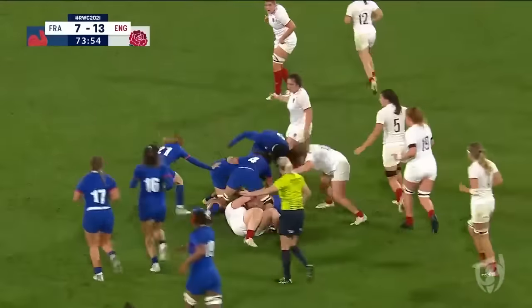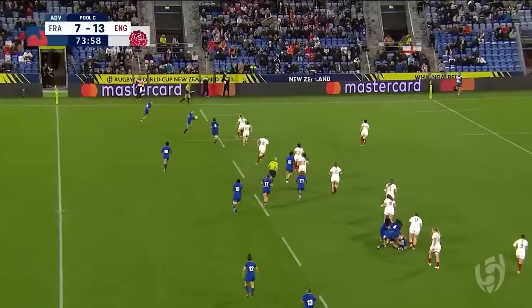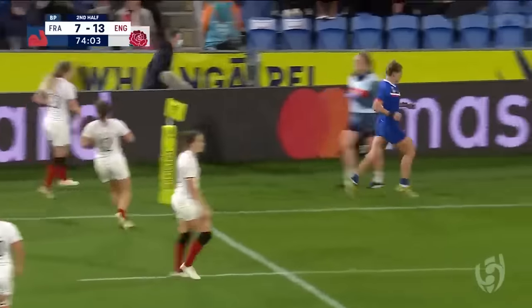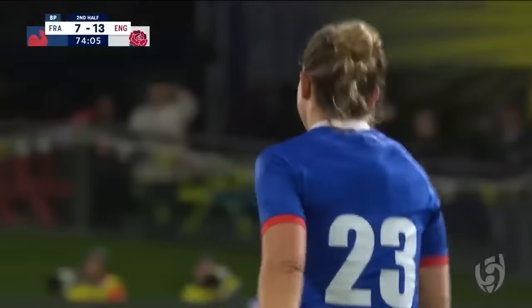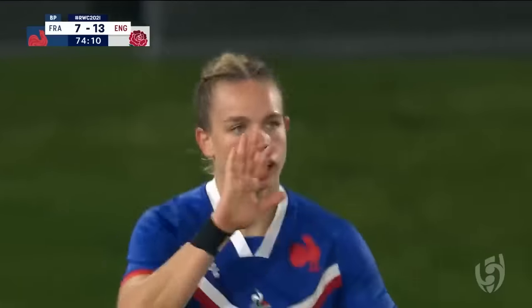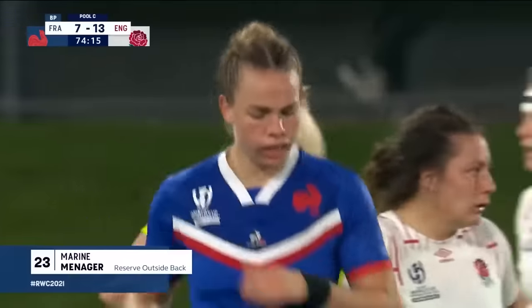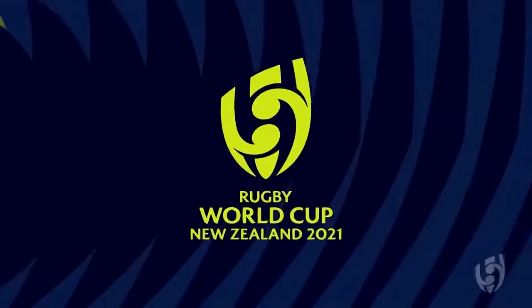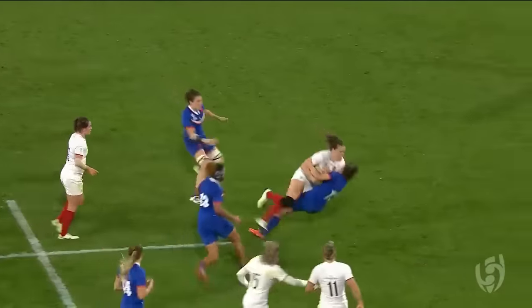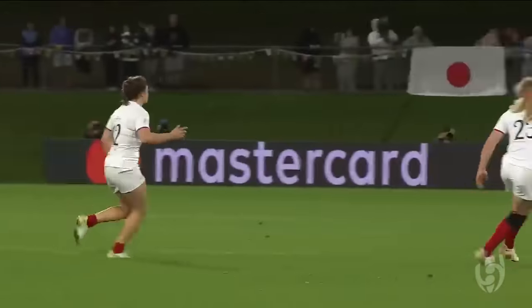Kalfawi with the carry. Advantage France. Drouin. Escudero. Ball's been spilt by Marine Ménager off the bench. And the frustration tells the story. Oh, that could have been the moment. They've done all the hard work. Vernier's defensive effort this afternoon has been outstanding. Puts in a huge tackle, forcing Emily Scarrett to make the error.